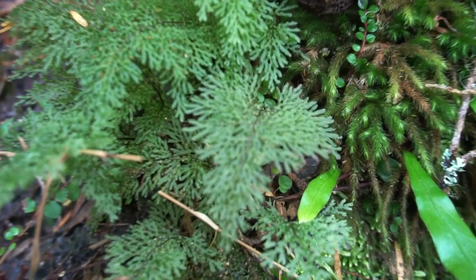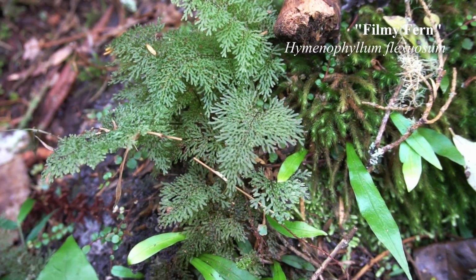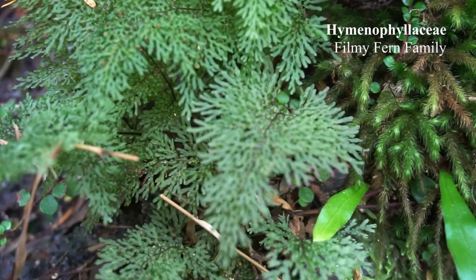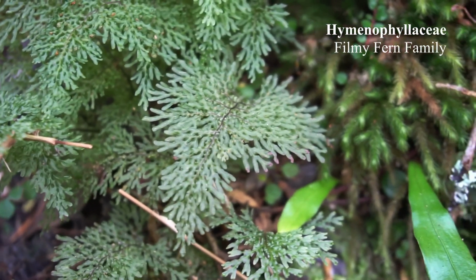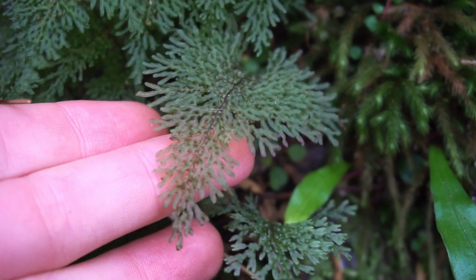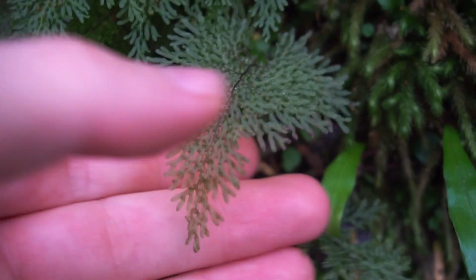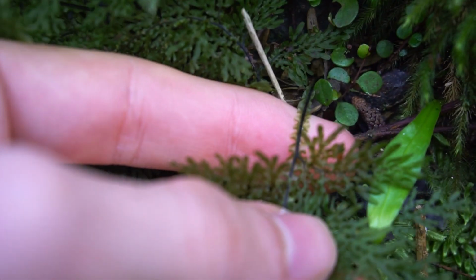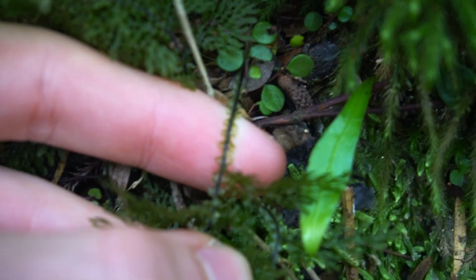Alrighty, so we've got another fern here. This is Hymenophyllum flexuosum, which common name is the filmy fern, but I believe there's lots of different filmy ferns, but I'm pretty sure they're all in the Hymenophyllaceae family, which is known for having kind of 1 cell thick leaves. So the leaves are very thin, and you can see that they're actually almost see-through. You can literally see my skin color through the leaf itself, which is pretty crazy. But anyways, the way to tell that this is flexuosum is that the stipe itself, so the petiole at the base there, is very clearly winged, kind of all the way down.